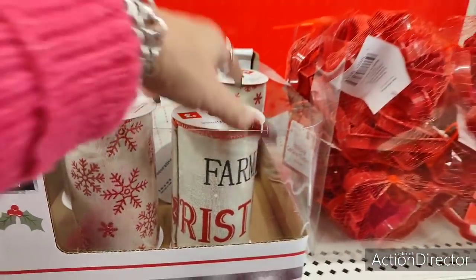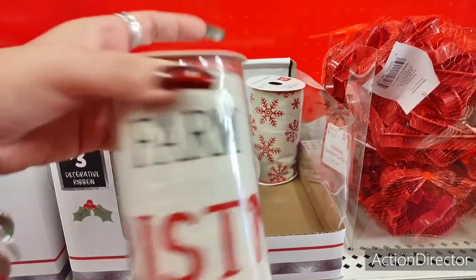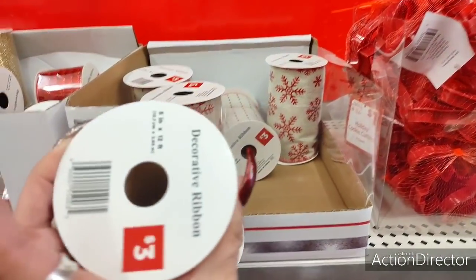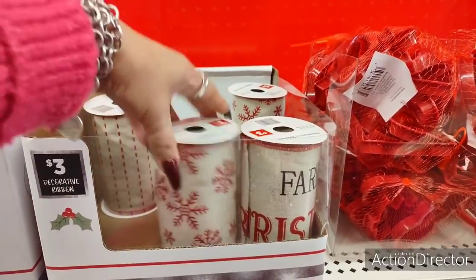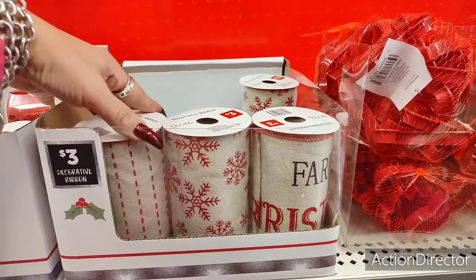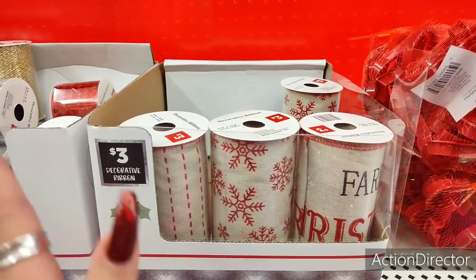We never saw this burlap in Orange County. This is $3. And you know this says Farm Fresh Christmas. I like it. I think it's really nice. This is going to be 5 inches by 12 feet. They also have it in the snowflake, and they also have it in, I guess, like the little lines, separated lines. I don't even know, dashes. I don't even know what to call it.